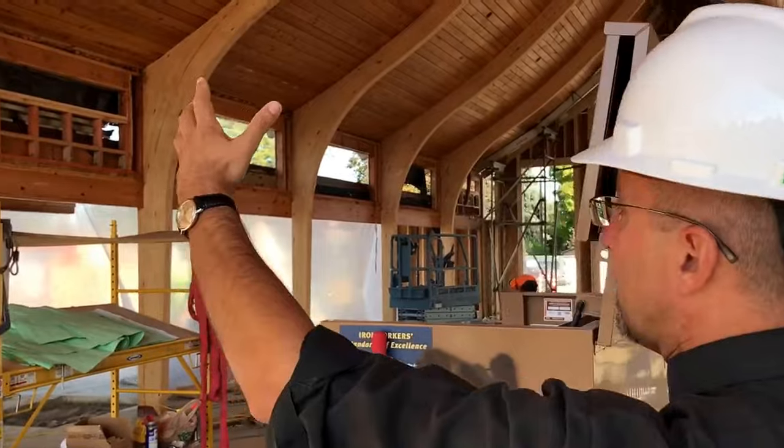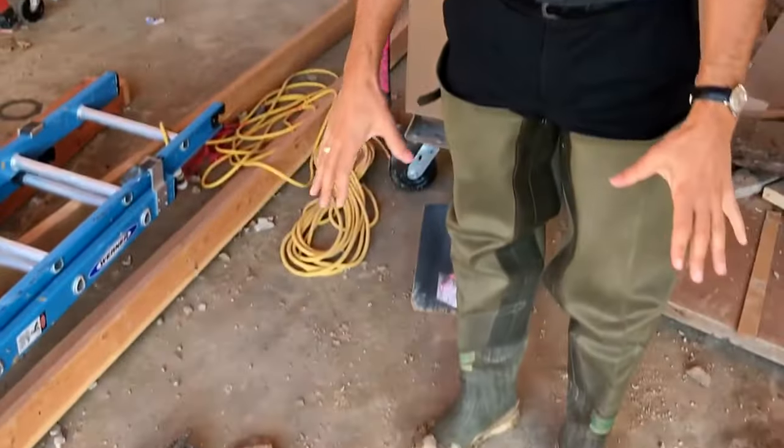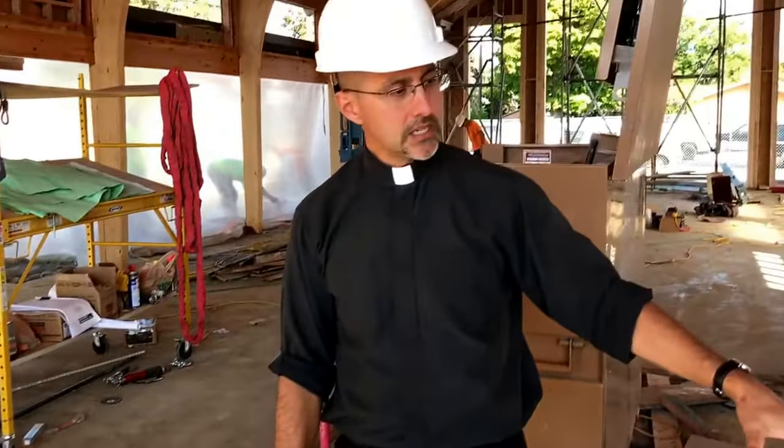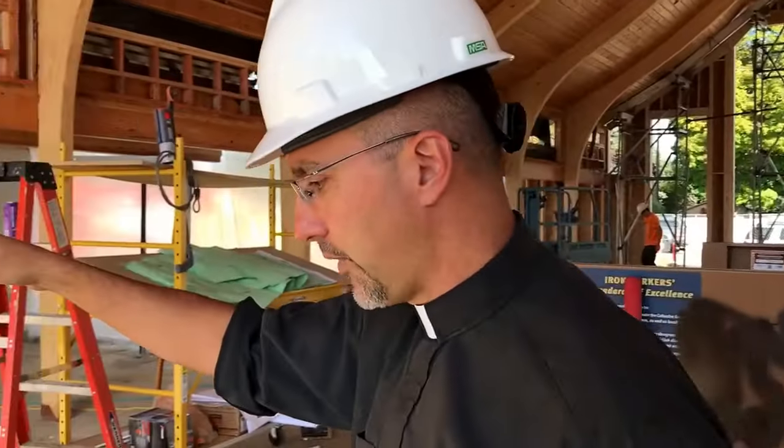So you can see this space here. This floor is all scheduled to be porcelain tile with some carpet insets where the pews will be. Some of you have heard that it looks like we've got a donor parish for the pews, a parish back east, that's going to donate their old pews to us. They are quite lovely.